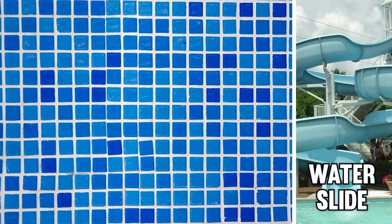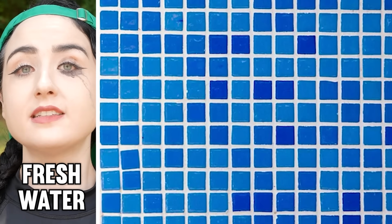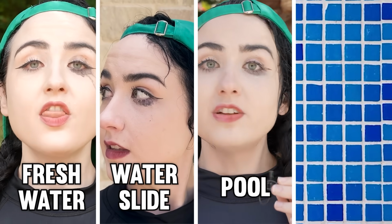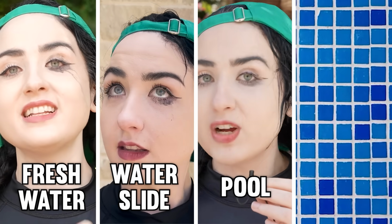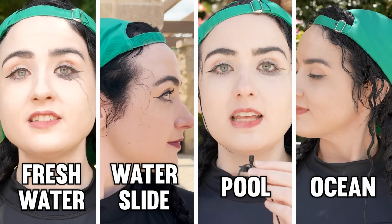After one more slide for the road, it was time to take a look at the water slide makeup results against our pool, ocean, and initial freshwater. Seeing them all together, there was a clear pattern. At the bottom of our scale, you have the freshwater. Above that, you have the chlorine from our water slide. In second place, you have the chlorine and salt water from Matt and Stephanie's pool. And in first place, you have our ocean fish water.